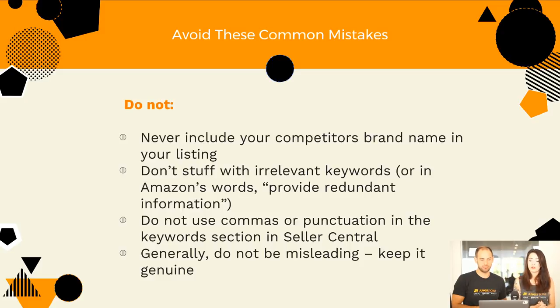We've already covered this, but don't use commas or punctuation in the keywords section. It's not required. It's just going to use up your character limit. And just generally, don't be misleading. Keep it genuine. It's all about your brand. You've got to create a really good brand image for yourself, so just try to be as genuine and as relevant as possible.